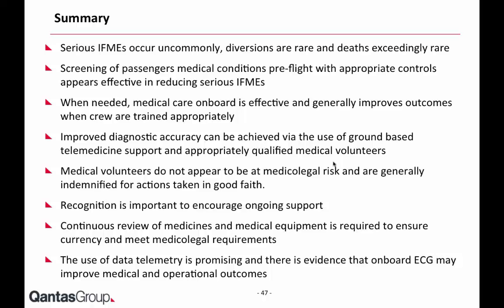Improved diagnostic accuracy can be achieved via the use of ground-based telemetry support and appropriately qualified medical volunteers. Medical volunteers don't appear to be at medical legal risk and are generally indemnified. Recognition is important. I'm sure you would all agree with that. And then continuous review of the medicines and the medical equipment is required to ensure currency and meet our medical legal requirements. And then lastly, the use of data telemetry is promising, and there's some evidence that onboard ECG may improve both medical and operational outcomes.